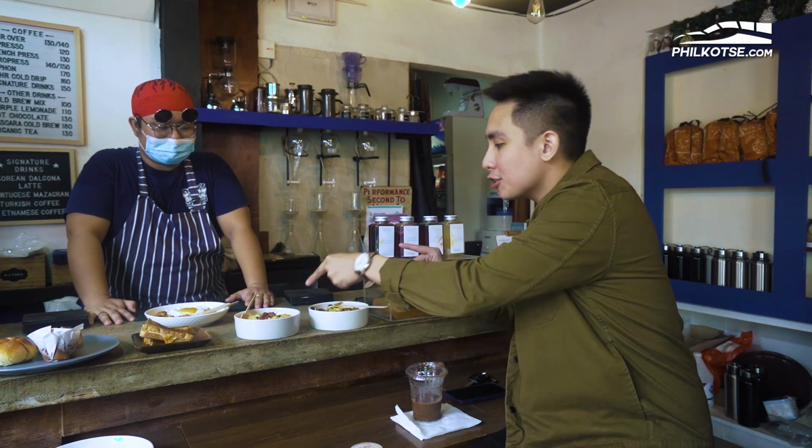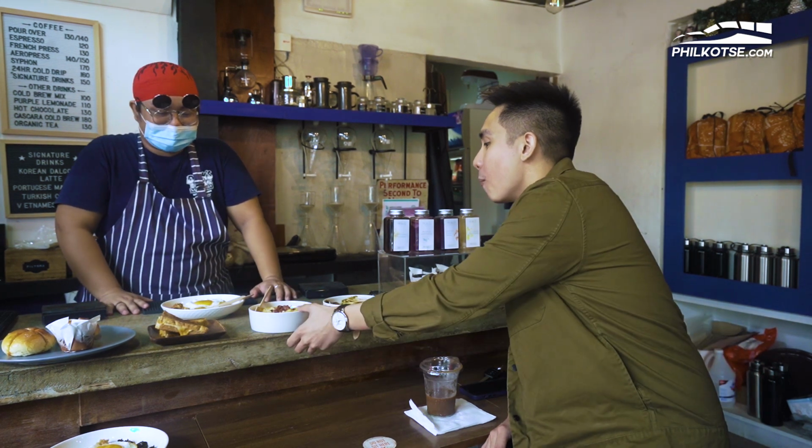Now let's move on to the next pasta that we have here. Alright, so this is a kinain carbonara. So it's done traditionally, no cream. Oh, so just use eggs and heat. So the kinain used is smoked black pork from Cordillera. It's delicious, like bacon but better.